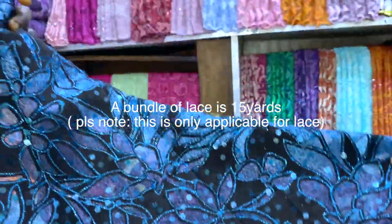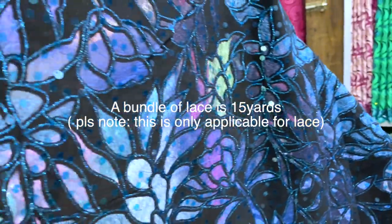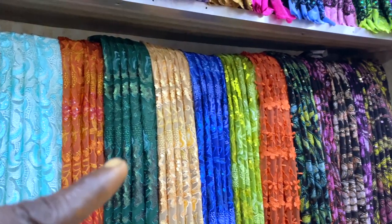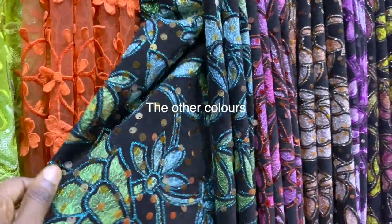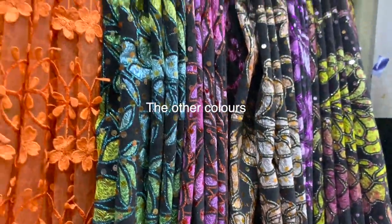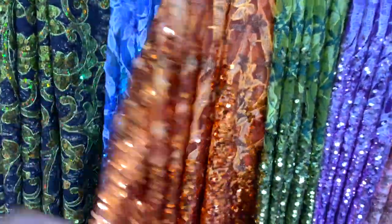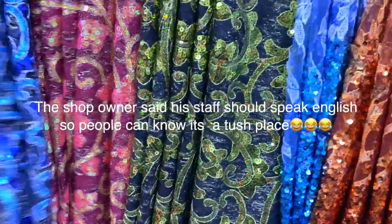This one is 20,000 per 5 yards, 60,000 for the bundle. What kind of lace is this one? It's called Swiss voile. These are pretty, pretty ones. This is also a big one. Wow, this is pretty. So different colors.